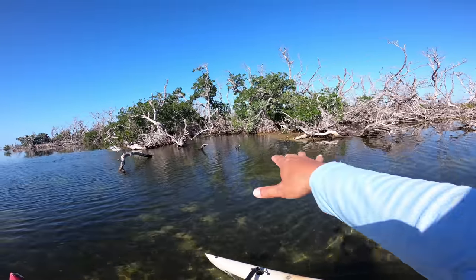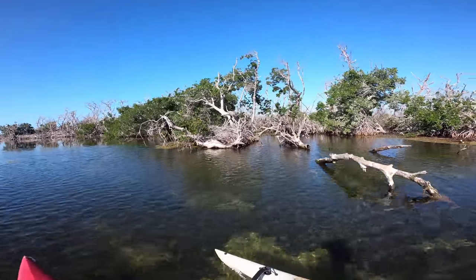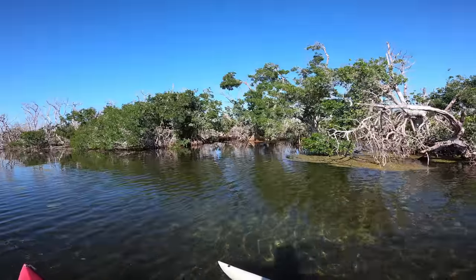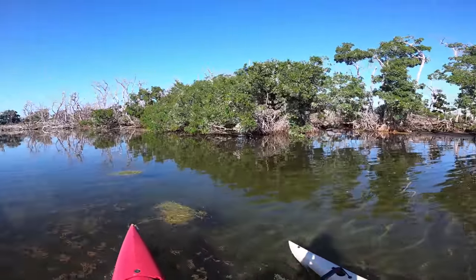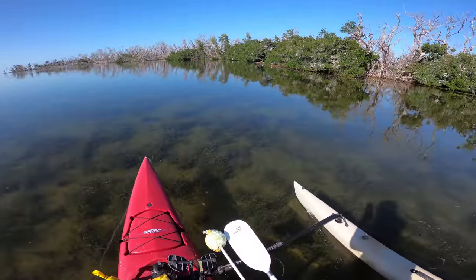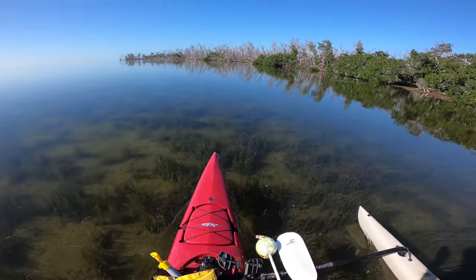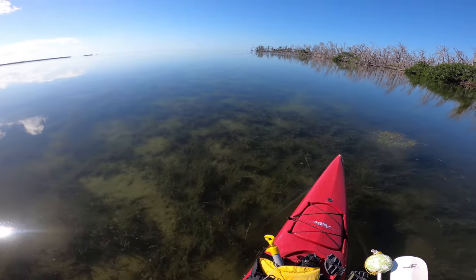It's all fairly shallow, but some good structure with the trees over here. Not seeing any channels yet. Stuff like that right through there, that's kind of become the fish highways. And it's over deeper water over here as well. Now this is the west side. You can see how kind of dead looking it is. It doesn't get very much current on this side, so that's why all this stuff looks kind of unhealthy.